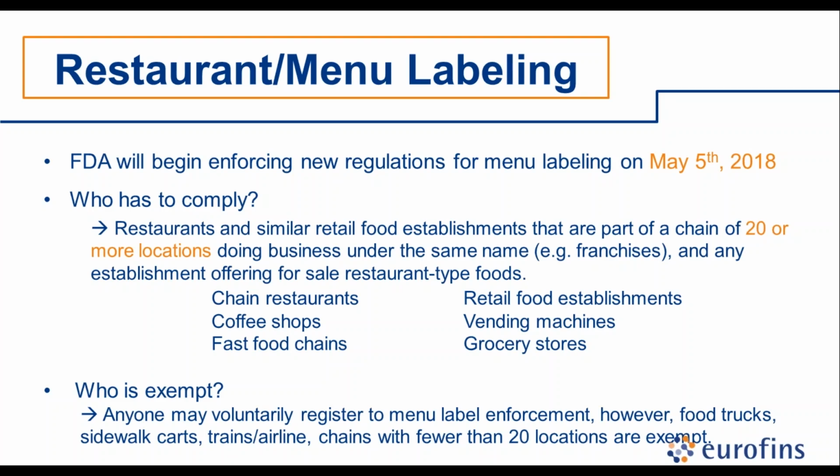So this is kind of an important part, as this applies to franchises. If there are 20 or more retail food establishments that are not doing business under the same name, those do not have to comply with these regulations. And those that do comply must be selling restaurant type food. So what that means is, whether it would be a grocery store that's going to be selling deli sandwiches, or essentially grab and go products, things like that. So convenience stores that may be selling donuts, breakfast sandwiches, things like that, those are going to need to comply as well.